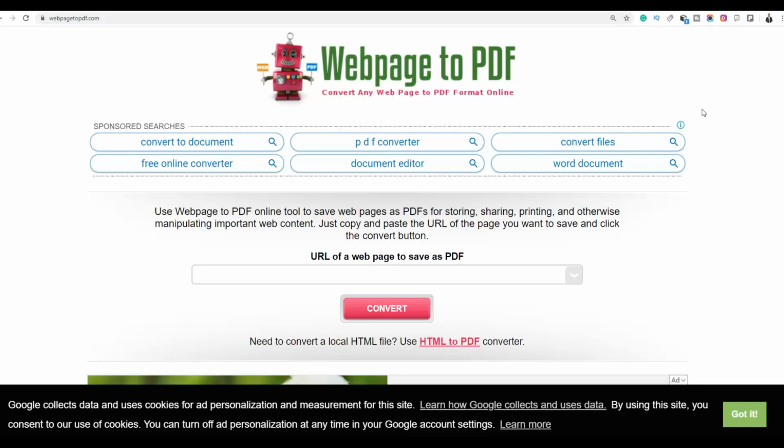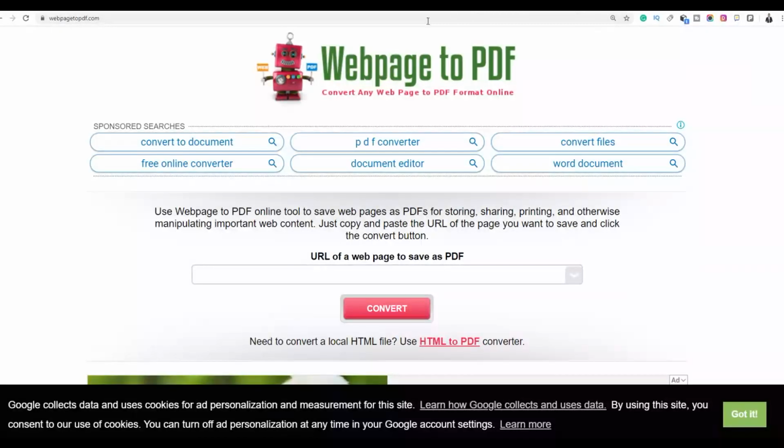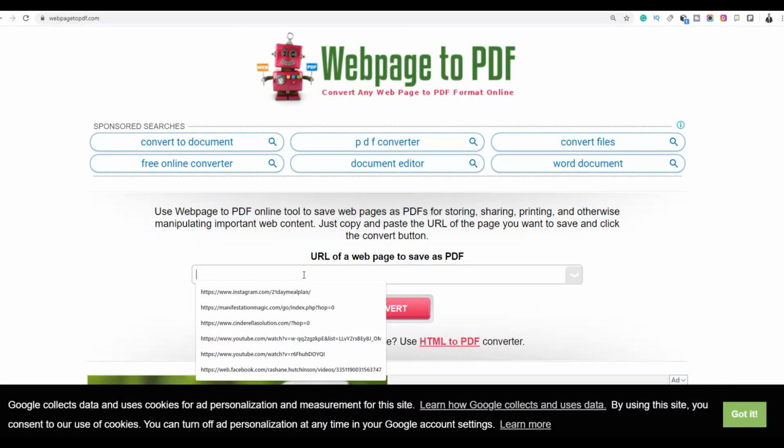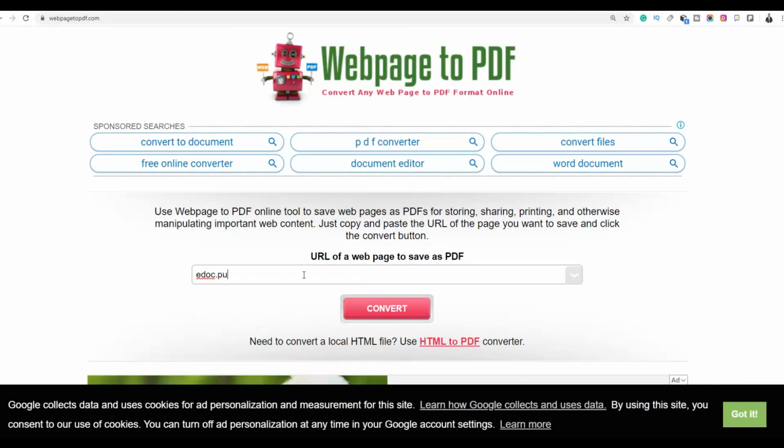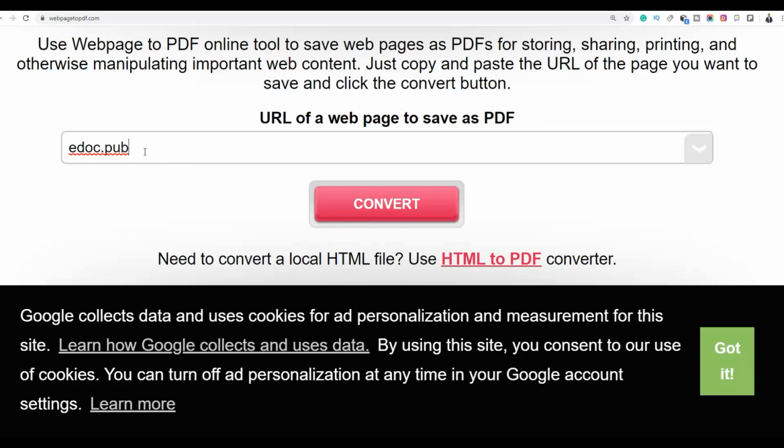When you have downloaded your PDF, you're going to go to this other website. The website is called edoc.pub. That's the name of the website, guys. Let me type the website URL. The name of the website is edoc.pub. That's the URL of that website, guys, so you can go and use this exact website.